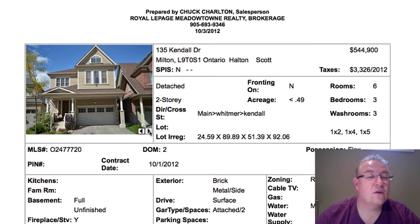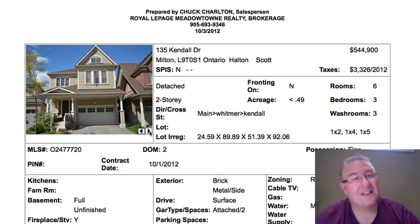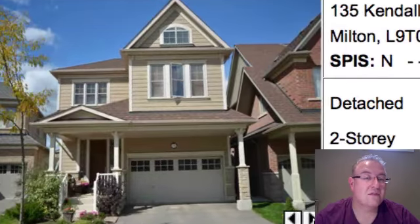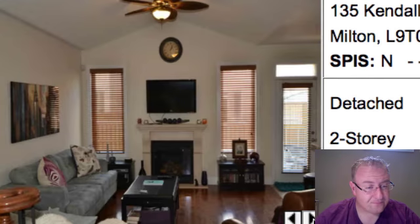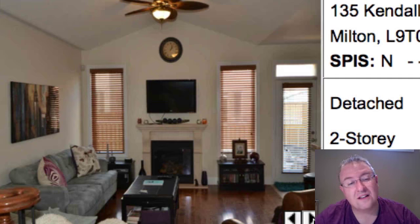Kendall is 544.9. It's a Windsong model, I think 1935 square feet. There are some elevations that I think peak up around 2,000. There's a lot of competition right now. If you look at some of the Quincy corners, some of the other stuff, different models, different builders, there is a bit of a premium put on for being a Heathwood home. But in this size category, and being a 3-bedroom, we see a lot of intense competition, even right around the 500 mark.